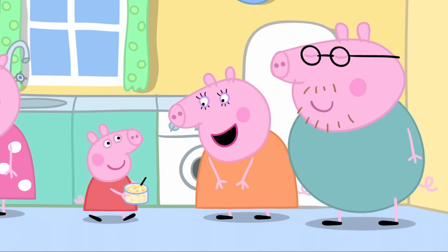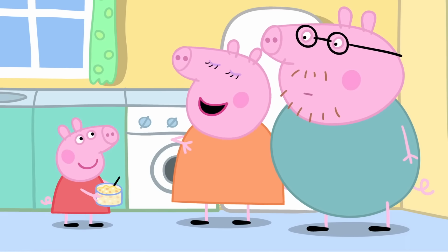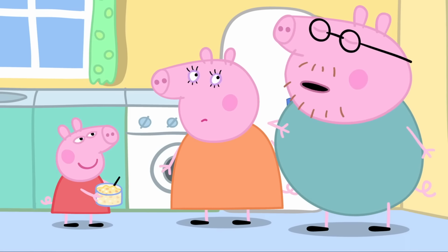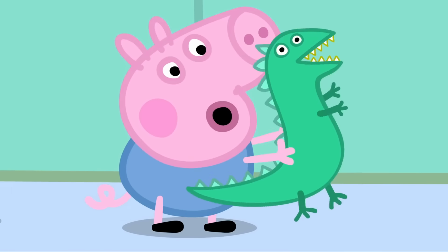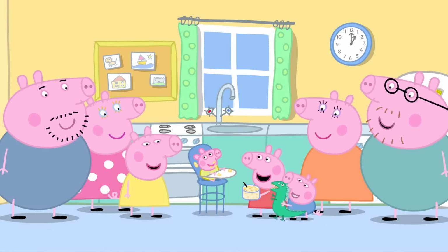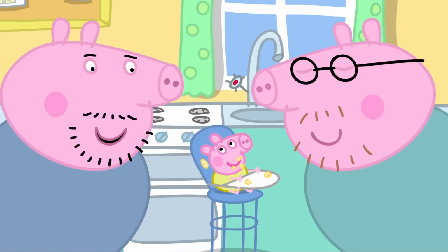Peppa, do you remember what your first word was? No. It was mummy. I thought Peppa's first word was daddy. No, mummy. What was George's first word? Dinosaur. George's first word was dinosaur. Somebody looks like they had a good lunch. Yes, bath time, I think.